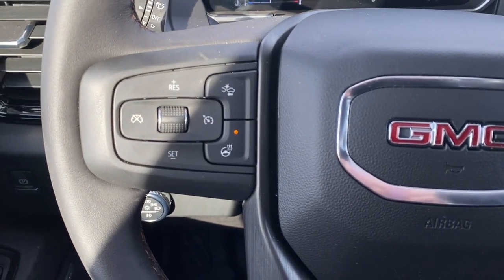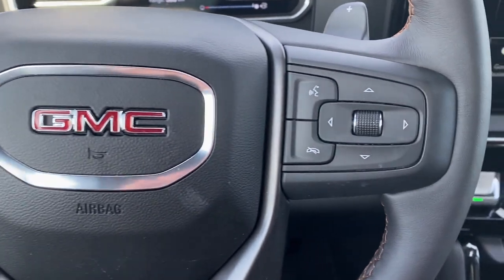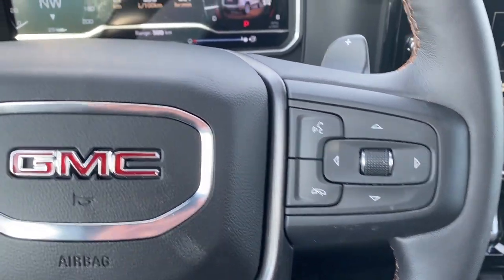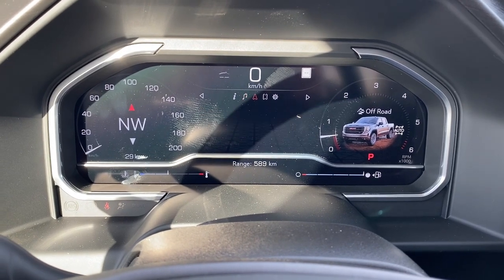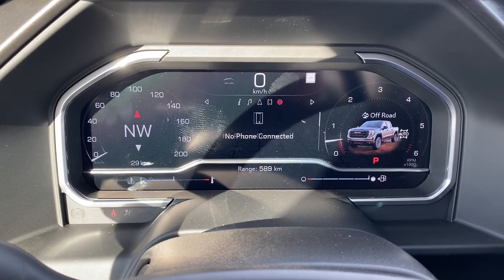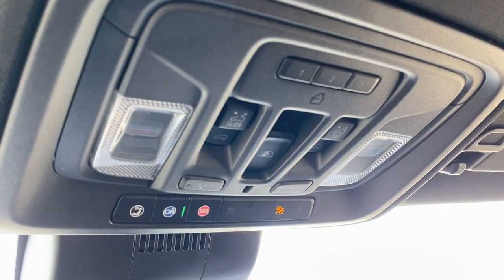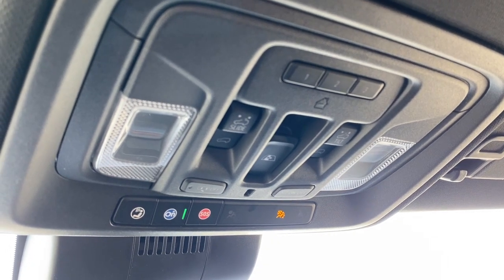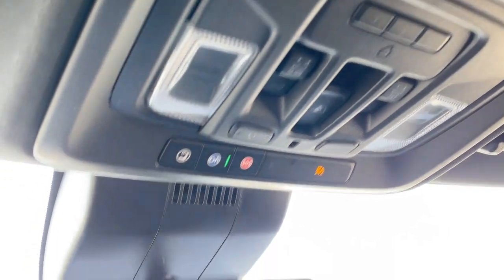The left side having our cruise control buttons with forward collision alert, and to the right are the audio and Bluetooth controls. This is our fully customizable driver information center. We're able to cycle through the dash using the arrow buttons on the steering wheel. Overhead, a programmable garage door opener, power sunroof buttons, rear window slider, and OnStar.